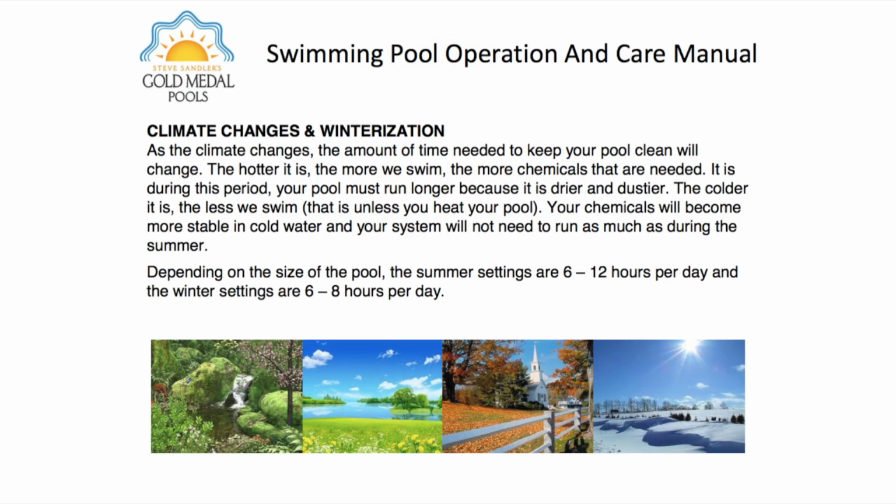As the climate changes, the amount of time needed to keep your pool clean will change. The hotter it is, the more we swim, the more chemicals that are needed. It is during this period your pool must run longer because it is drier and dustier. The colder it is, the less we swim, that is unless you heat your pool.